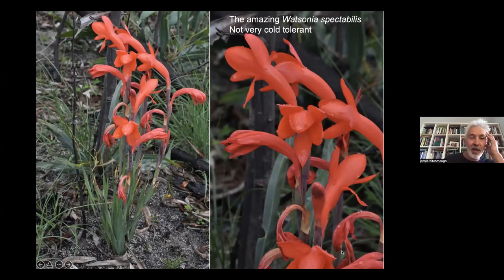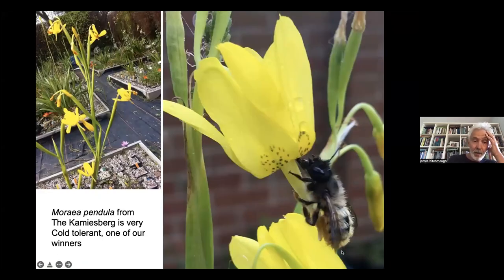So Watsonias have some colonial species, which are the problem species, and then there are species which just form small tufts, like Watsonia spectabilis, where the size of the flowers in relation to the plant is so extraordinary. Amazing plant, but not very cold tolerant, though it will be a fantastic species for Southern European landscapes.